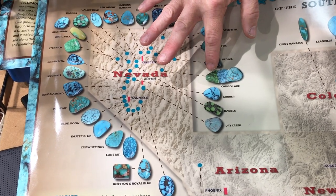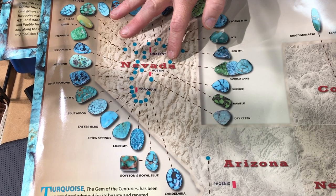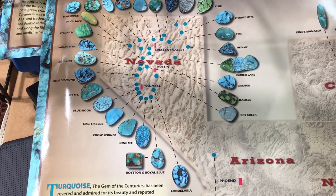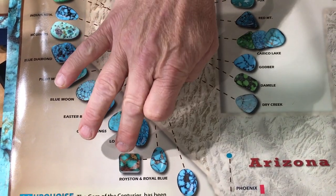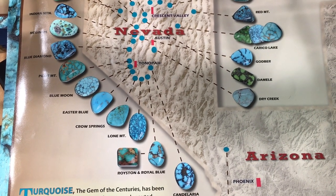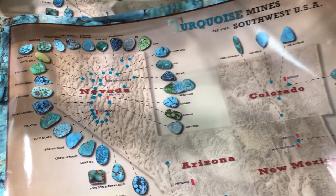This is an example of Carico Lake. That's the mine that we own over here in Lander County, Nevada. But there are many mines in the state, and one of them is Royston. Royston in Tonopah, Nevada is right there on the map, but it comes in a lot of variations. And I kind of want to talk a little bit about that, just to give you an idea of what that mine is about.